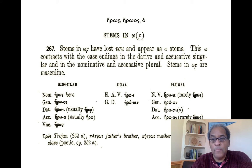And then the plural, ύρωες, ύρωον, ύρωσε, ύρωας. Other words that are in this model, formed after this model, are tros, the word for a Trojan, patros, the word for a father's brother, your uncle, metros, your mother's brother, and dmos, slave.